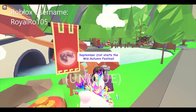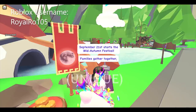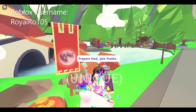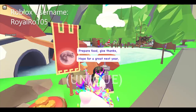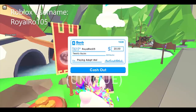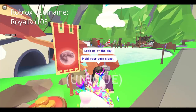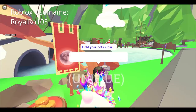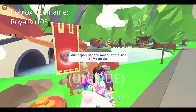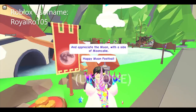September 21 starts the Mid-Autumn Festival. Families gather together. Prepare food, give thanks. Hope for a great next year. It's next on mooncakes. I'm so excited. Once the sun sets, look up at the sky. What happens? Hold your pet close and approach the moon with a side of mooncake. Happy Moon Festival! Thanks! Yay!